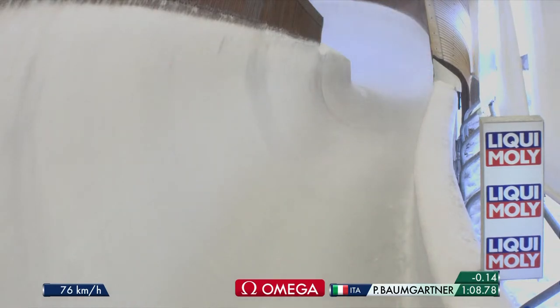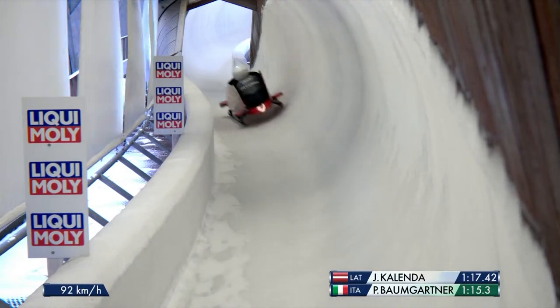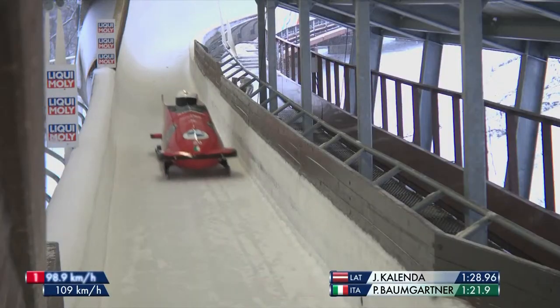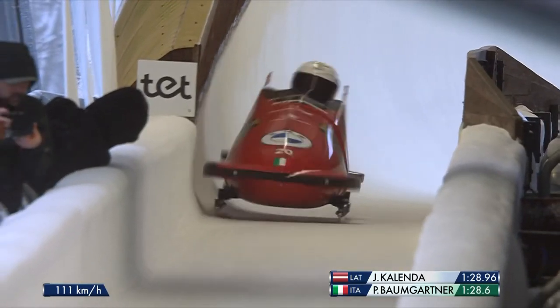Double tap into four at the beginning of this labyrinth, whips out a sixth into the next sequence of corners, 7, 8, 9, and then big corner 10 awaits. Growing his advantage a little bit. Yeah, he's not creeping away by much, is he?